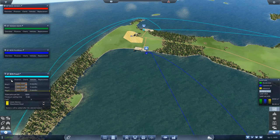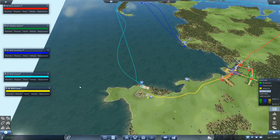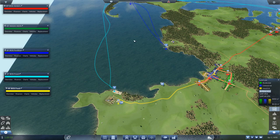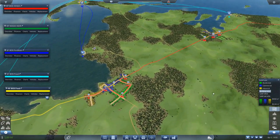Yep, that's fine. Good. And we don't need that anymore. So we've got some ships going out. We've got ships on both those lines. We've got one truck on there. Fine. Okay.